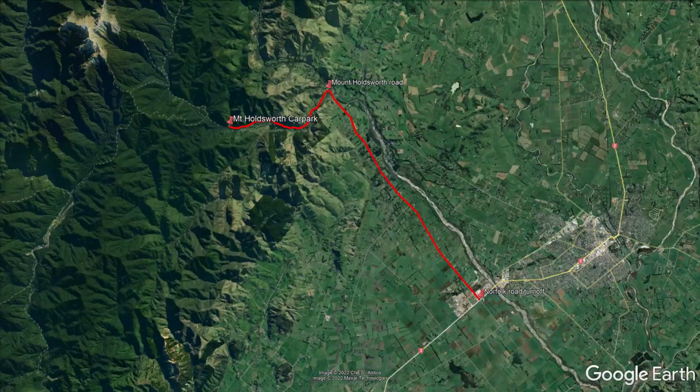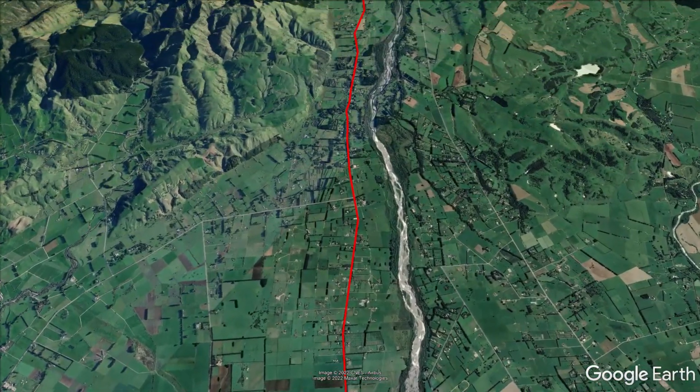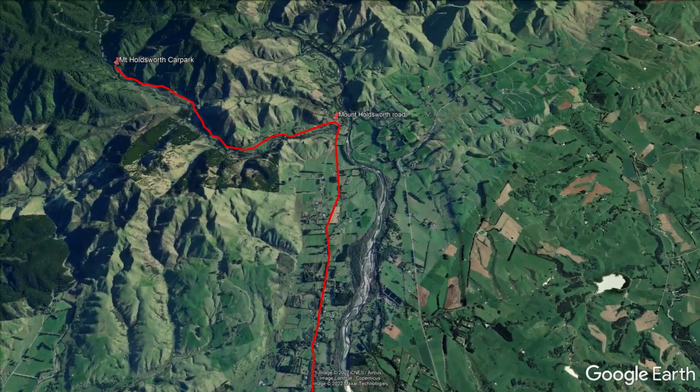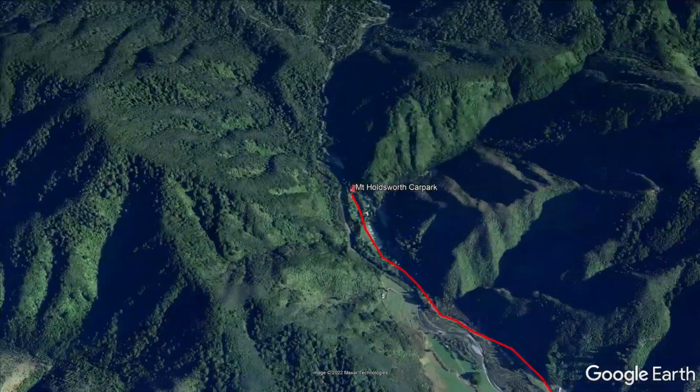From just south of Masterton, turn off State Highway 2 onto Norfolk Road and continue onto Mount Holdsworth Road after 10 minutes. It's a short and easy drive, and the road is sealed up until the gravel car park at the end.